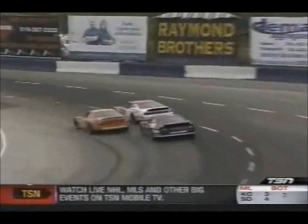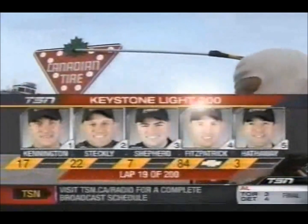And the 22, Scott Stackley, and the Canadian Tire Dodge did exactly that as they worked their way around the 97 of Hugo Vanini. Tucks it to the inside, goes one lap down here early on in the Keystone Light 200 at Delaware Speedway. DJ Kennington is your new leader with 19 laps in the books.